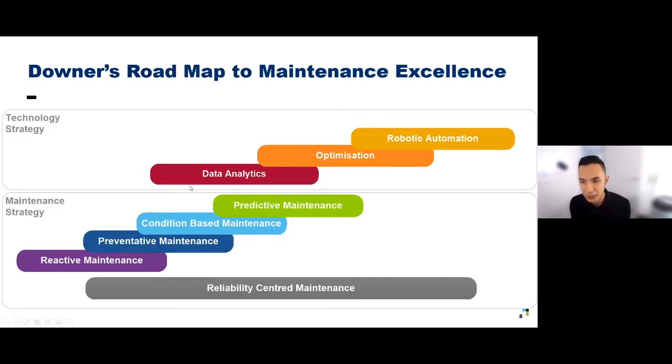So I've touched on this particular roadmap before in our previous presentation, but I would just like to quickly reiterate it again to show how the adoption of new technology and utilization of data aligns with our overall strategy. So Downer Rollingstock Services' roadmap to maintenance excellence involves the adoption of improved maintenance regimes together with strategic technological advancements. Our maturity plan in the maintenance strategy coincides with the overall evolution of maintenance, beginning from reactive maintenance to predictive maintenance.